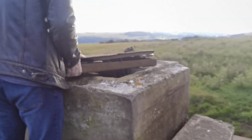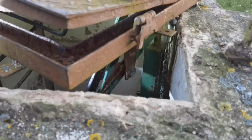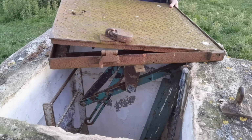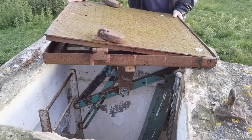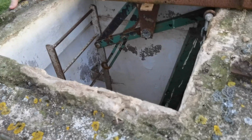I'll try it. Okay. Yeah, that handle won't do anything. Is that going to hold, do you think? It's not going anywhere. I think it's not big enough to get past that. You feel the scale going down there. Careful on both hands.